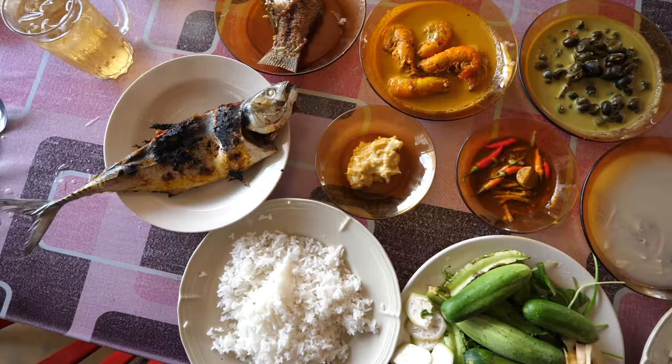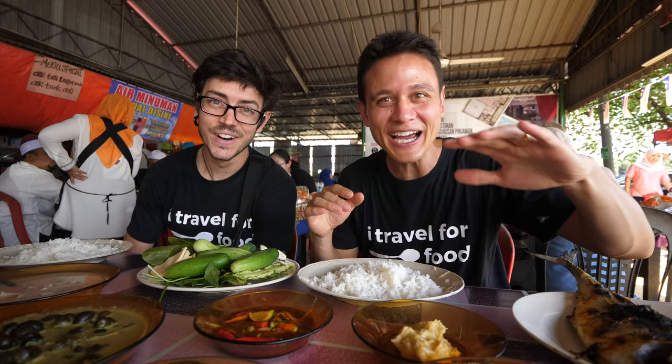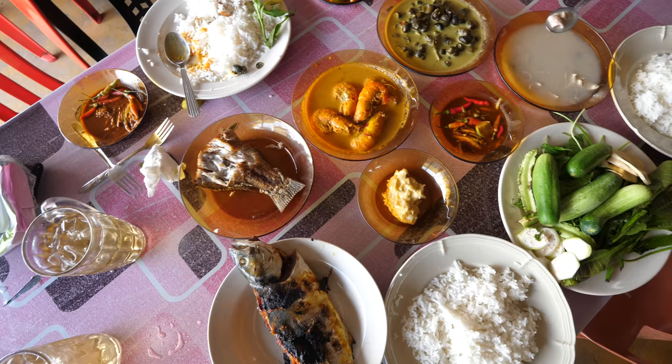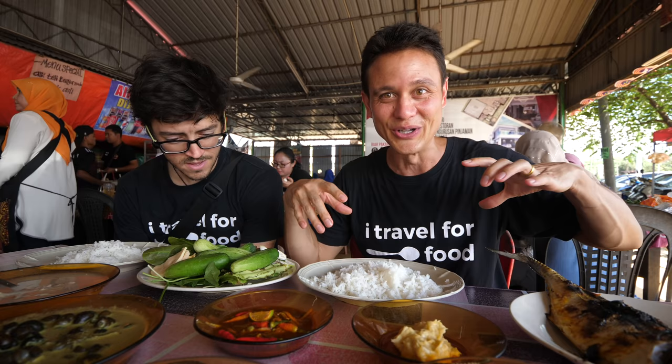So it's just kind of a free for all. You just grab and take whatever you want, and then they look at what you got, and they calculate everything you took, add that all up depending on your portion size, and then you pay at the end. Again, a spectacular restaurant. The staff are so friendly, and the owners of the restaurant are so nice. You gotta have rice, and you gotta have the ulam, the raw vegetables. And so that's what this meal is.